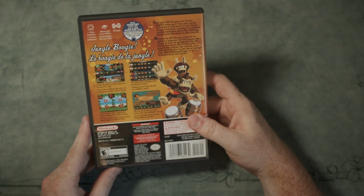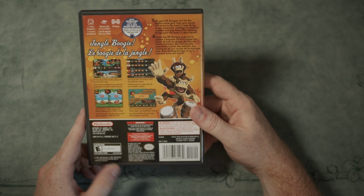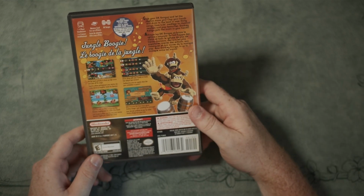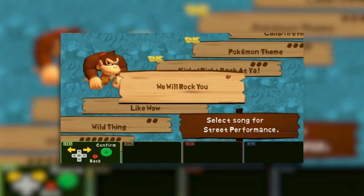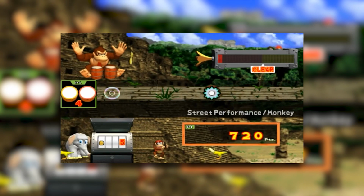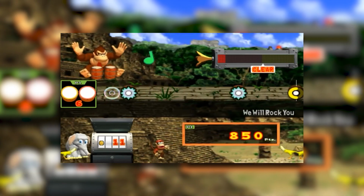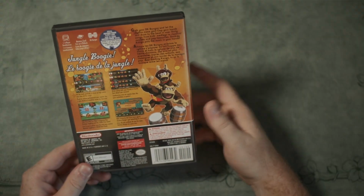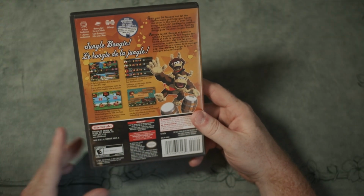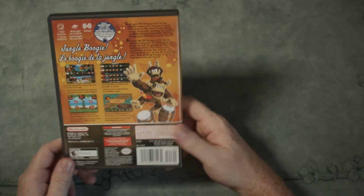Some notable songs that were featured on this, of course, are Blink-182's All the Small Things, which was really just a big deal for me as a kid. Then we also had We Will Rock You, which is just the perfect song to play on the bongos. I do want to say that these are not the real versions of these songs. These are actually just covers, which I did not remember at all, so it was very jarring when I started playing these games. You also got your classic Nintendo songs, like the Mario theme, the Zelda theme, your Donkey Kong 64 theme, so there's all kinds of fun songs to play on here.